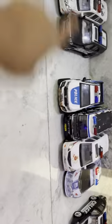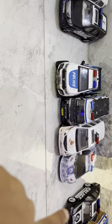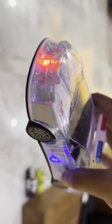Our next car which we are gonna review is the Lamborghini Aventador. So guys, it has a special feature. Should I show you? Very realistic. Oh my god, very nice. Why did the sound come? Why is this a song?